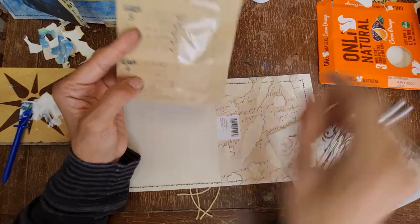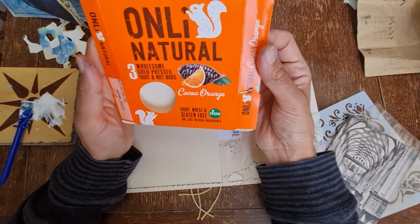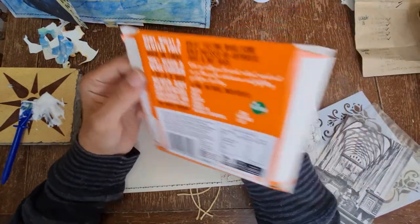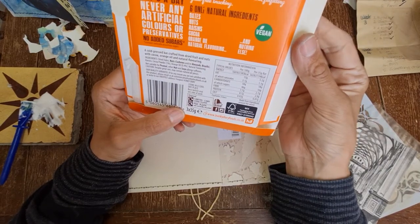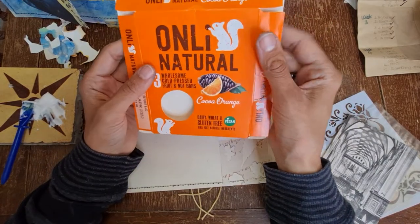And then we've got something orange, which is this recycled nut bar thing, which is suitable for vegans. I'm sure this was from Lidl. I think it was from Lidl or Aldi, one of the two.